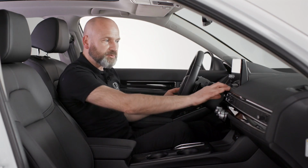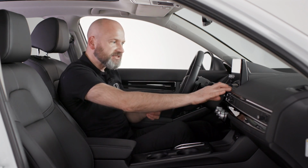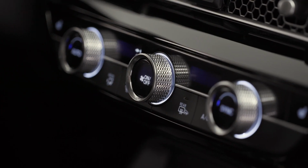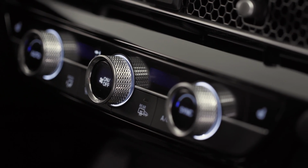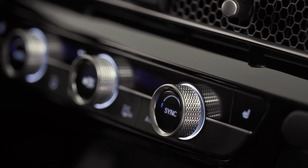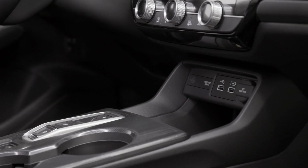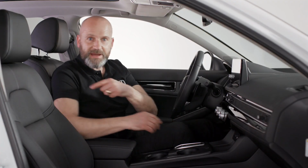And speaking of the dashboard, it's got that real nice soft touch to it as well. So really tactile, real nice design features there. And we've not forgotten it just on the dashboard, because when we get to our heating controls, they've got a really good feel to them as well. Below that, we have a couple of USB charging points, and we also have a wireless charging pad in this one.